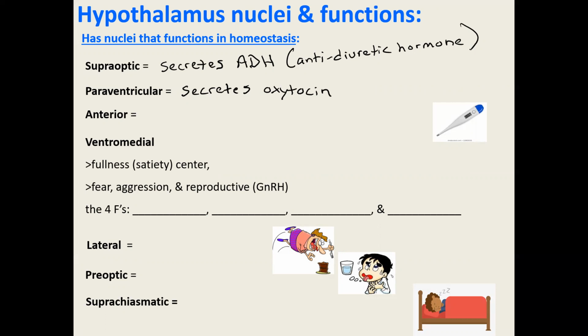So I'll put here, hypothalamus has a set point for blood saltiness. And that's just a very crude way of saying blood osmolarity, right? Your blood salt content. And if it rises too high, the hypothalamus senses it, sensor, integrating center, and effector, and it secretes ADH.